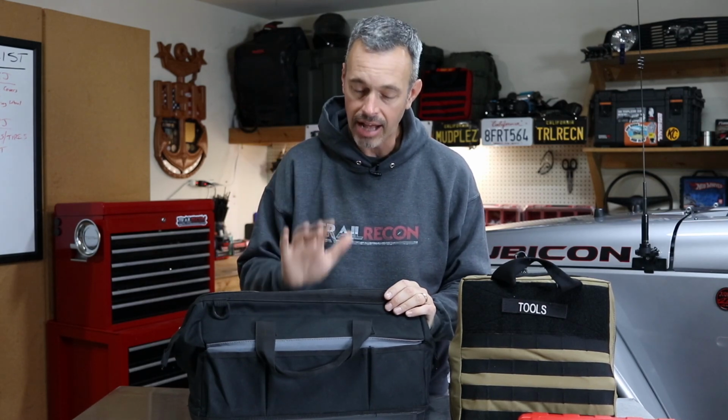You should always make sure that your stuff is secured down. But things get loose in a rollover or an accident, and the last thing you want is some steel metal toolbox rolling around in your vehicle. That can be very dangerous. So I highly recommend a bag, but not this one. Let's take a look at the one that I do recommend.